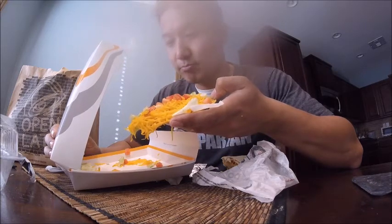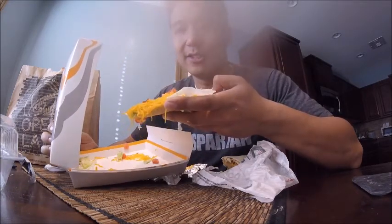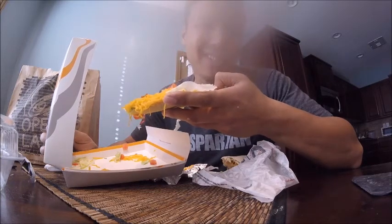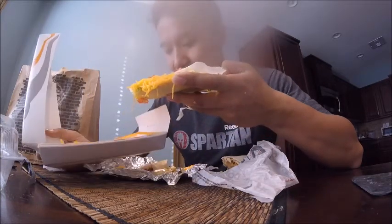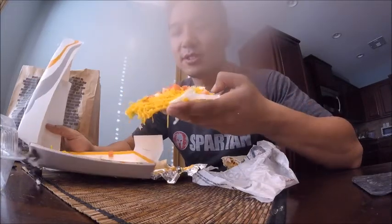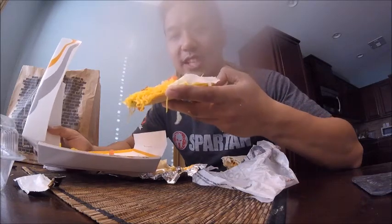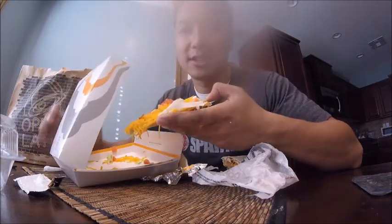Overall, this experience, yeah, Taco Bell's done a pretty good job. I'll definitely go to Taco Bell more often. Probably not to get the Frito Burrito, but I'll definitely get the tostada, and definitely the quesadilla again. It's pretty good.